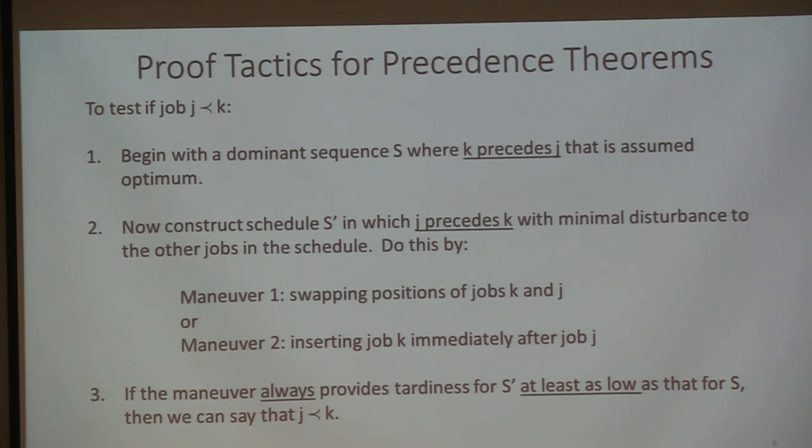Okay, we're doing fine. To test if job J is to precede job K in an optimum schedule, that's what we're interested in doing. What we're going to do is use the principle of contradiction. We're going to prove something by contradiction. We're going to assume something happens, and then we're going to show it can't happen. That's pretty much the idea here.